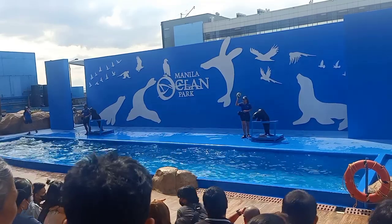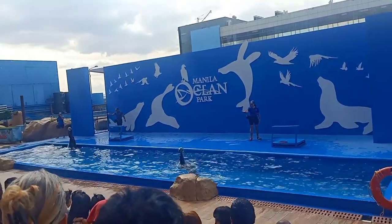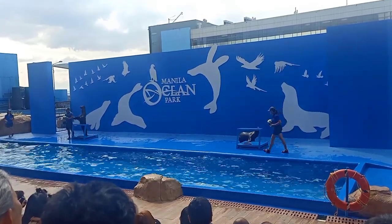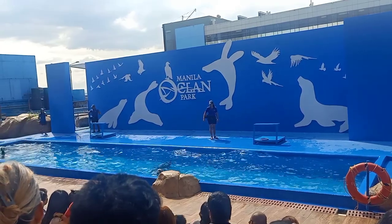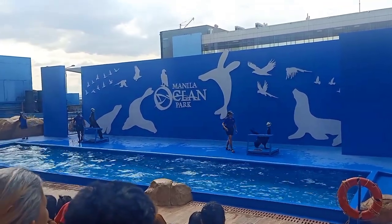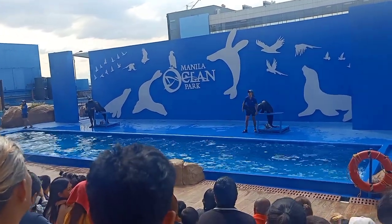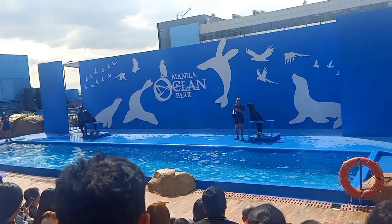Okay, so trainers, what's next? The ball? How do you think they get the ball? Ball. Careful, ladies. Almost there. Careful. Fish? Okay, give her some.